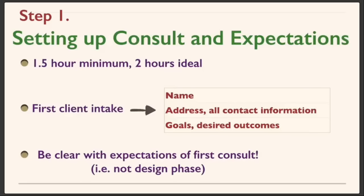And like I said before, be so clear with the expectations of this first consult. Let me just say that a first consultation is not a design phase. I repeat, the first consultation is not the design phase. Your first consultation is about gathering data, asking questions, understanding the client, understanding the site. You want to make sure you set up with the client that they're not going to have a design created for them because you spent 2 hours on the site. That's just not realistic. But not all clients are going to know that up front. So you don't need to say, I'm going to show up for a consult and it's not a design. You don't need to tell them that, but you can just set the expectations and say, here's how the first consult usually goes.